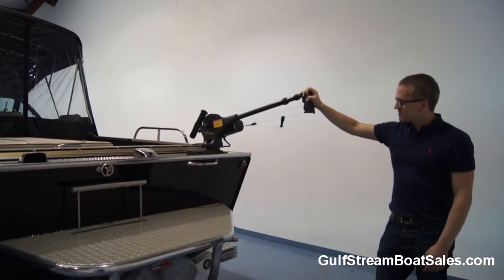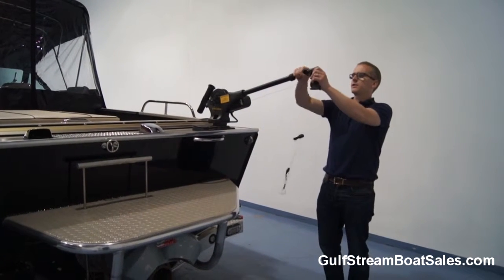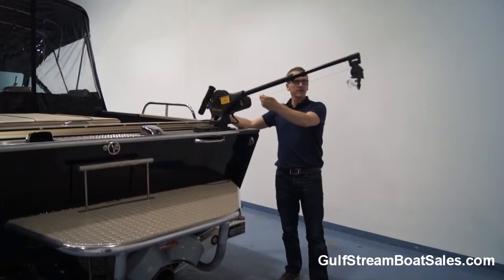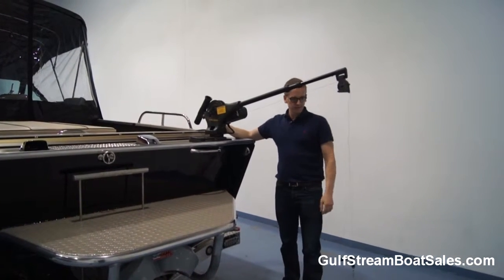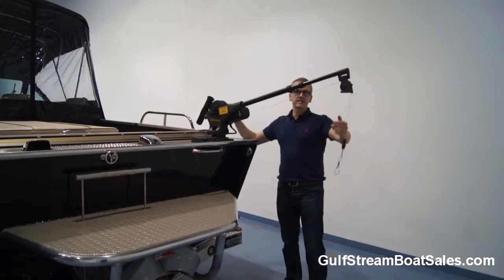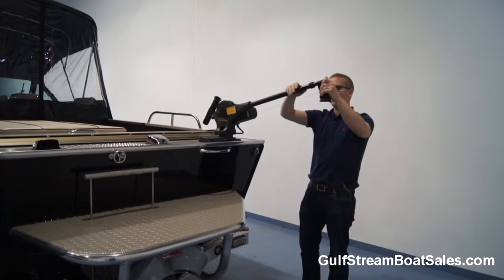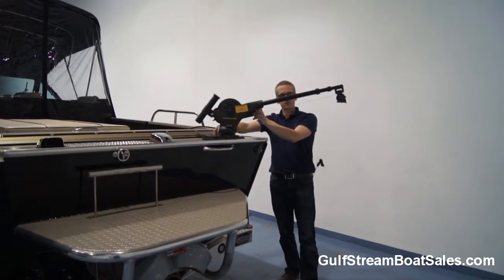These things are about $600 or $700 a piece. They do have telescopic booms on them, so you can let them out. The motors and everything are working perfectly on both sides here. And they also have a few positions so you can swing them around the side of the stuff like that there as well.